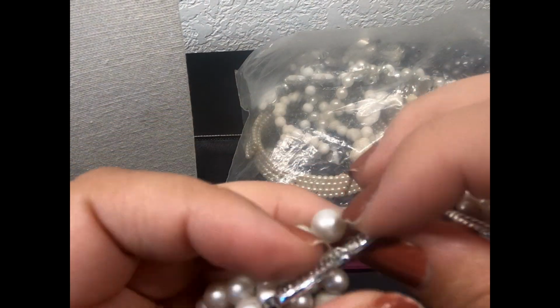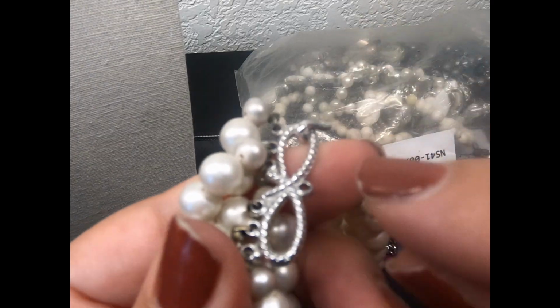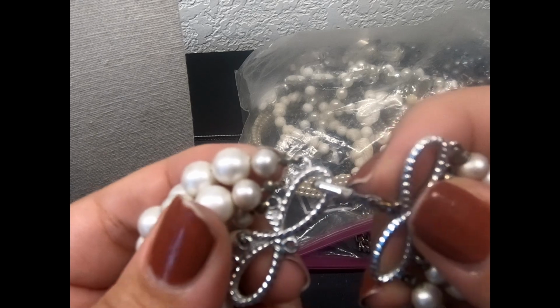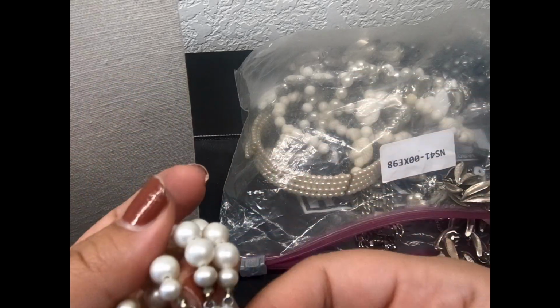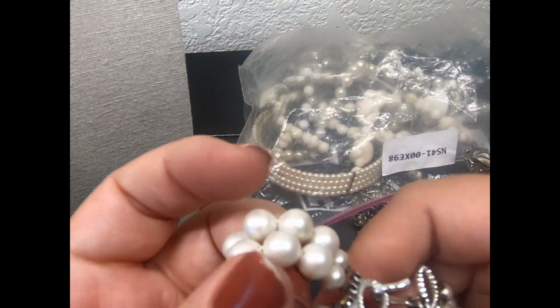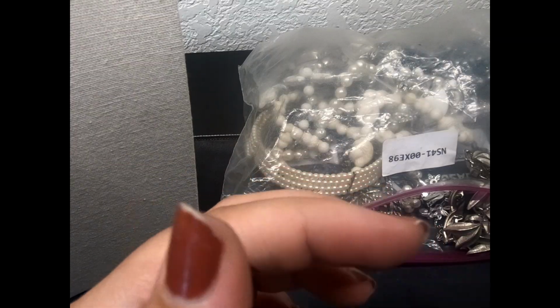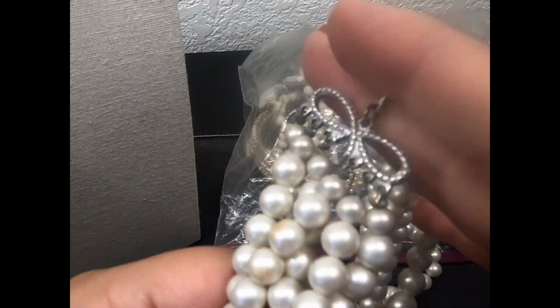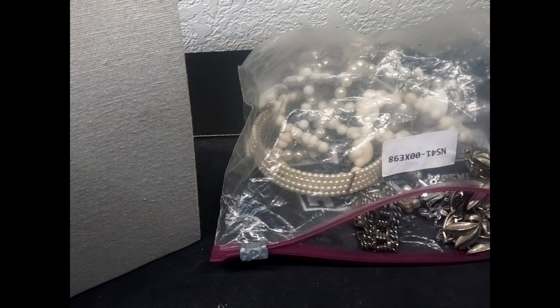I will say, I think it's missing something. Usually there's a strand attached with some little faux pearls that you can hook this to, so it looks to be missing that. I'll check in there, but it might be harder to wear something like this because look how small that first strand is. So we'll have to look to see if we can fix it.